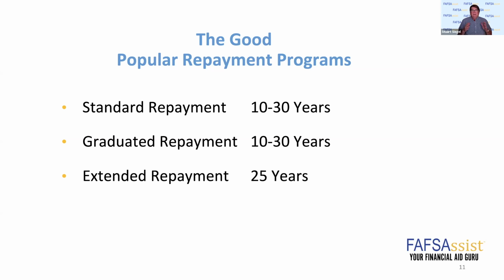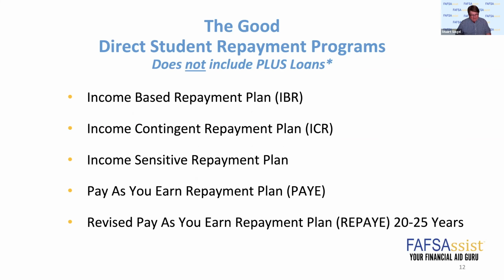Okay, you've got some popular repayment programs here. The standard, depending on the amount you borrow, you can repay over 10 to 30 years. Obviously the longer, the more interest you're going to pay. The graduated repayment, you start out with a little, and every 2 years they increase it a bit, goes out to 30 years. And they have this extended one, the maximum is 25 years, and you pay a specific amount over that period. Don't know too many people that actually take that option.